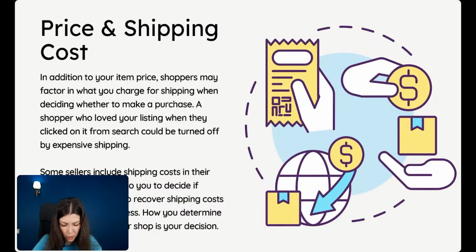It is always important for shoppers what you charge for your shipping when deciding to make a purchase. A shopper who loved your listing when they clicked on it from search could be turned off by an expensive shipping price. Some sellers include shipping costs in their item price, but it's up to you to decide whether you want to include it in the price of your product, or charge the shipping price separately.